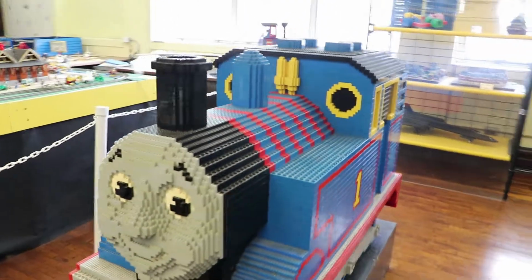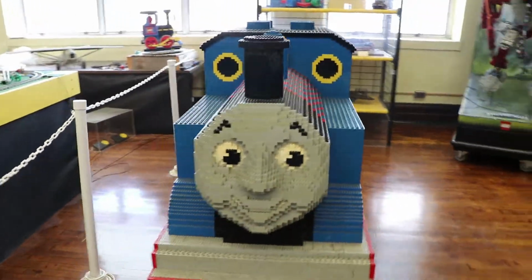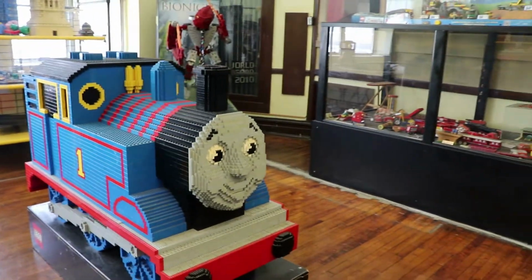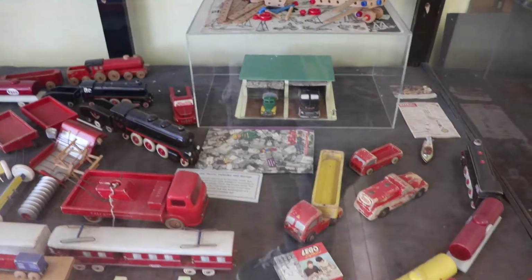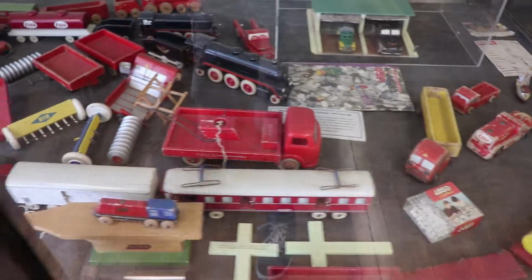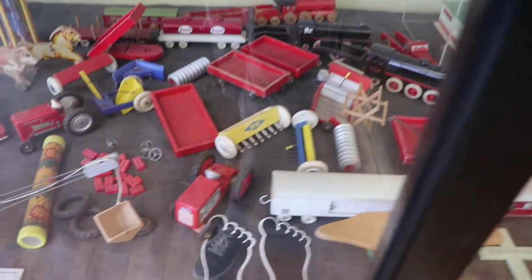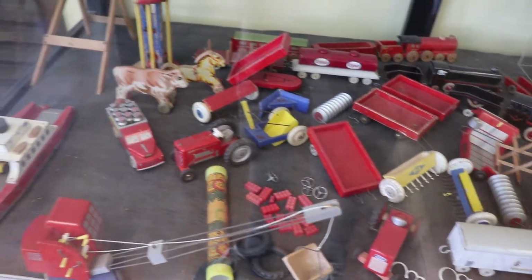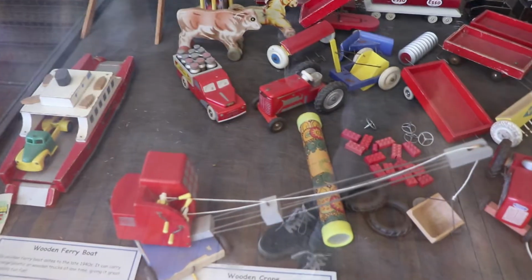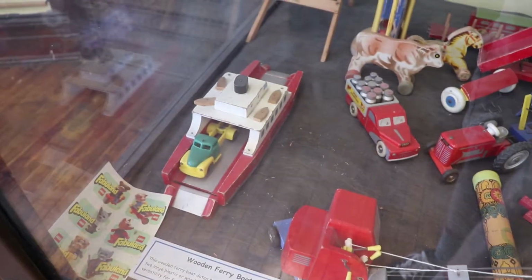So here we have Thomas the Train. These are some old Danish toys, some of them from the Lego company. These are from a Lego museum in Denmark. Like that's a Lego, the ferry is Lego.